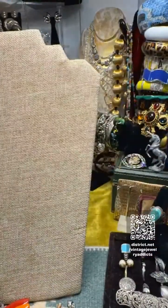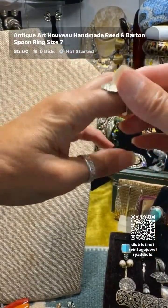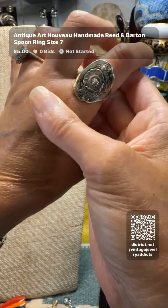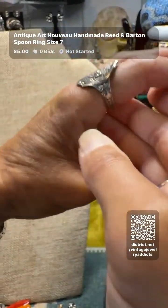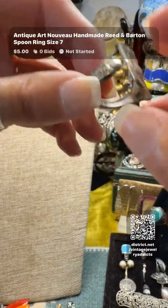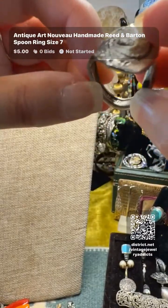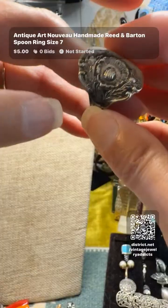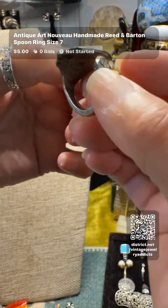Okay, I love this. Let me see if I can find it now, though, because I kind of have my rings all over the place. And I think it's on here. So I'm going to run this ring. I think this is fabulous. I actually believe it's Art Nouveau. It's a spoon ring, but a very unusual one. And the reason I think it's Art Nouveau is the pattern. It's an early Reed and Barton. It's marked in there. And the pattern is very organic. And this was very popular in the Art Nouveau period.